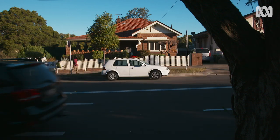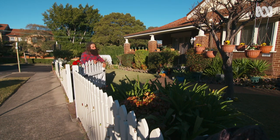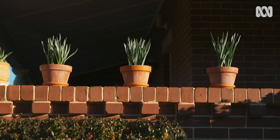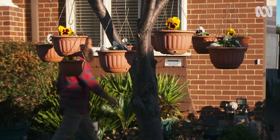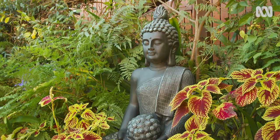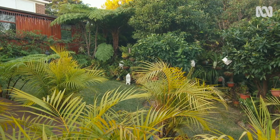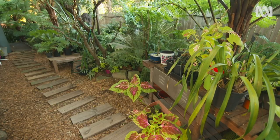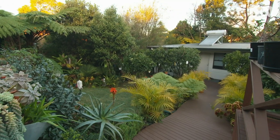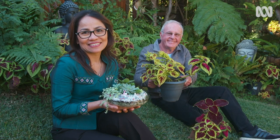On a busy road just north of the Sydney Harbour Bridge, behind a low fence, is a typical 1920s home. But behind this family home is a garden less typical. In fact, it's a tropical-style garden that feels a world away from the suburbs, more like Koh Samui than Sydney. Meet the couple responsible for this lush oasis, Joy Khamma and John Fowler.